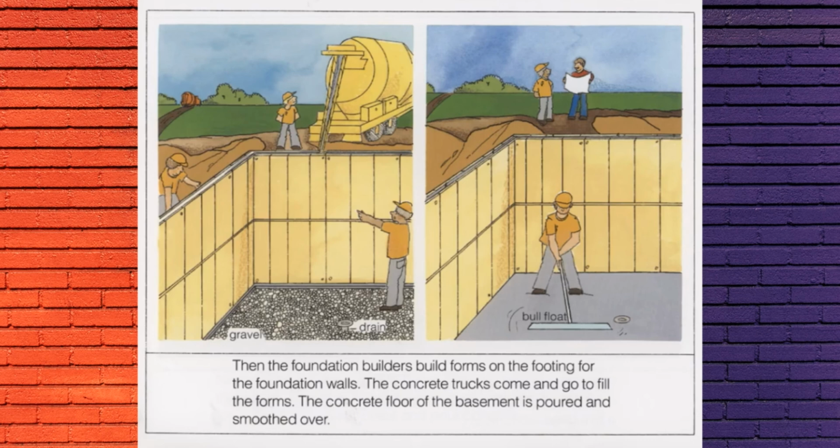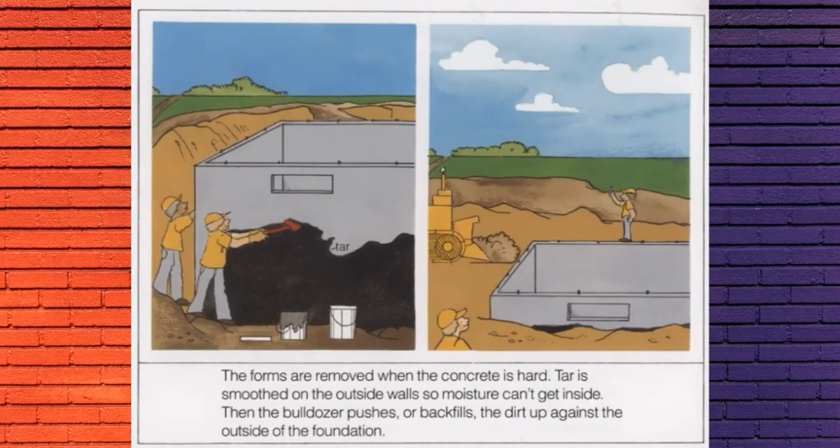The concrete floor of the basement is poured and smoothed over. The forms are removed when the concrete is hard. Tar is smoothed on the outside walls so the moisture can't get inside. Then the bulldozer pushes, or backfills, the dirt up against the outside of the foundation.